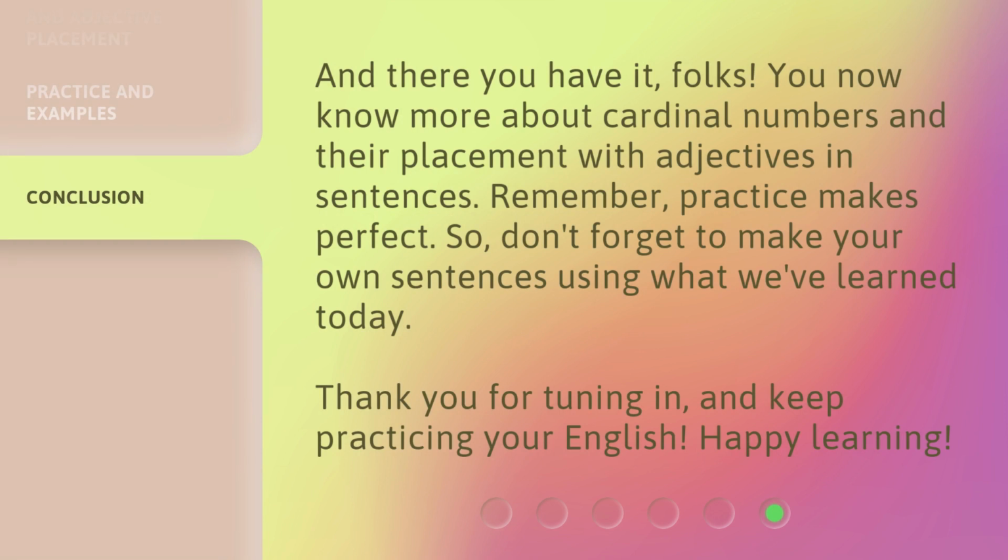And there you have it, folks. You now know more about cardinal numbers and their placement with adjectives in sentences. Remember, practice makes perfect. So, don't forget to make your own sentences using what we've learned today.